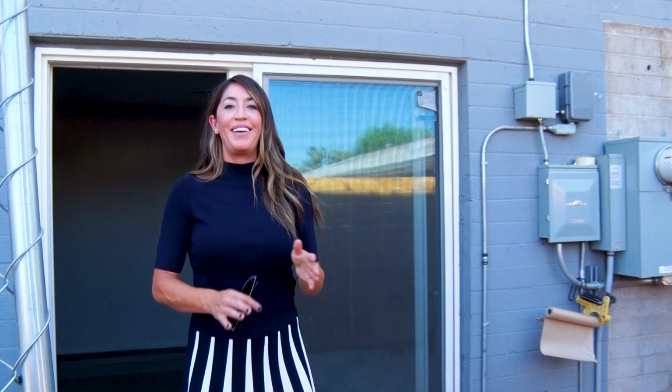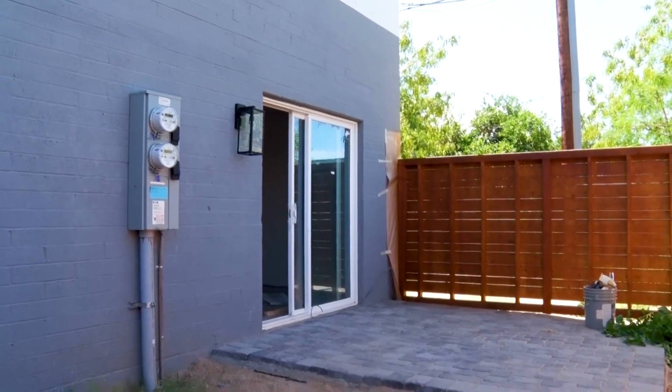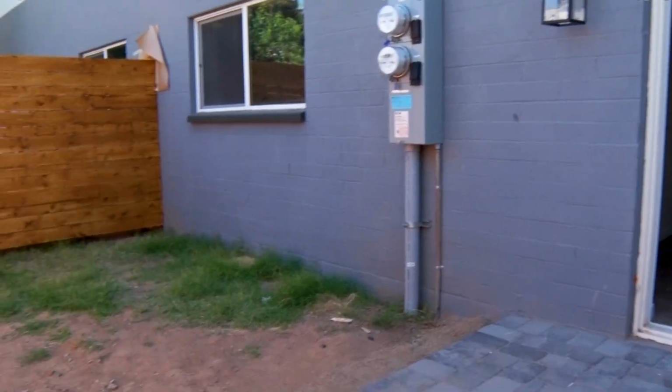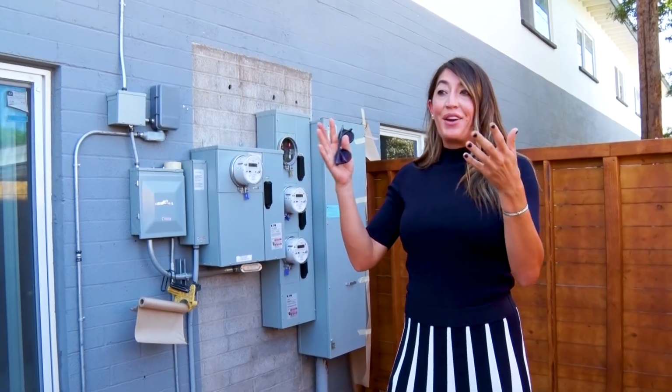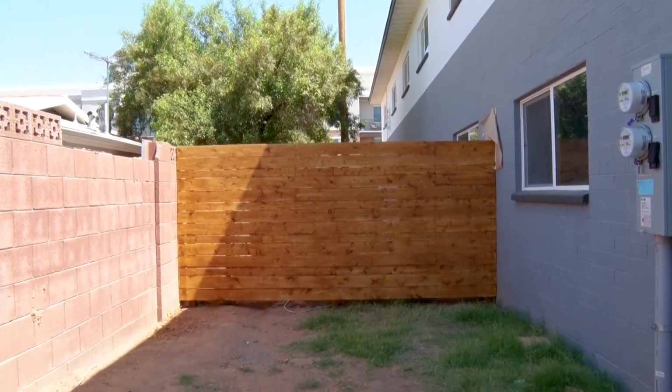So every property that we do is totally different. This one actually allowed us to do these small patios that come off of the master bedroom of the units on this side. I love the way that they've turned out. We brought in the same stain that we used in the courtyard to kind of not only beautify this area, but also the exterior, because you can see this from the street.